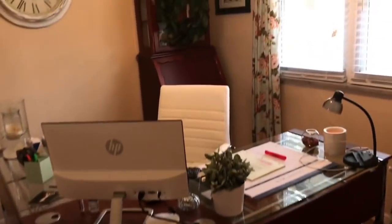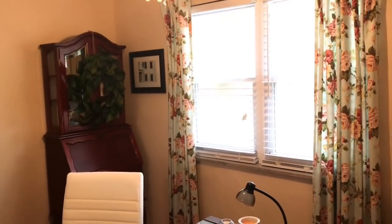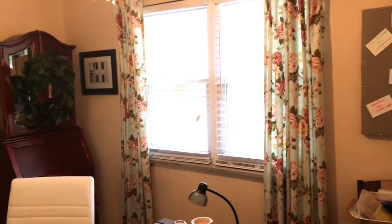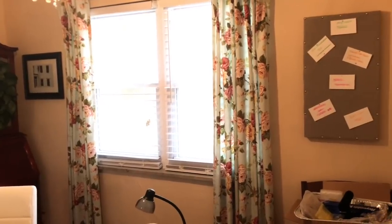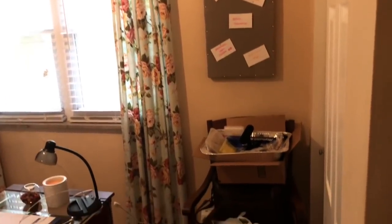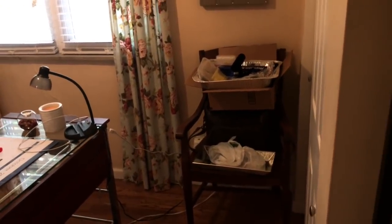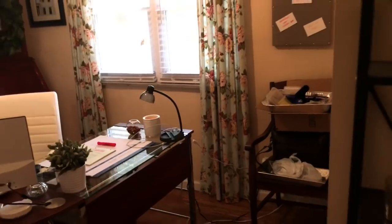You step in here. I have a lot of beautiful natural sunlight that comes in. Today is overcast. It started to sprinkle, so not as sunny as normal. There's my vision board. Here's just supplies for the store, some things that I've ordered and things like that.